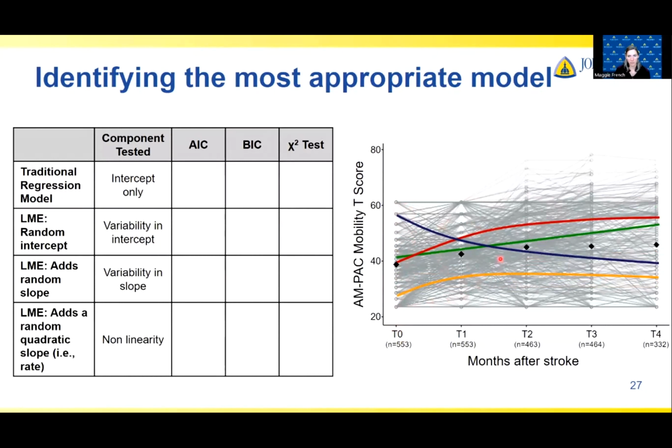And then finally, we'll look at a model where people are allowed to have a random intercept, so start at a different place, have a different slope, but also have different amounts of linearity. So shown in this plot here, you see this person in red has more of a curve to their line compared to the person in green. And this person in orange has a more rapid increase and then they kind of flatten out. And so the quadratic term is what we add here to assess that nonlinearity. And what we do with linear mixed effects modeling is we want to know which of these 4 different models is best, and then we'll add the factors that we're interested in into that model.